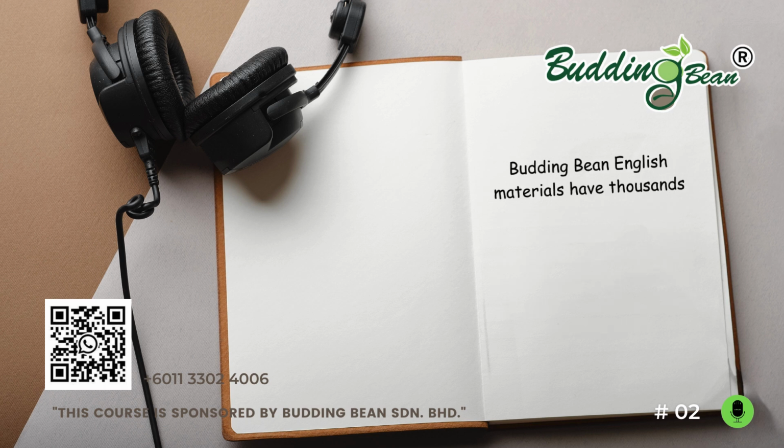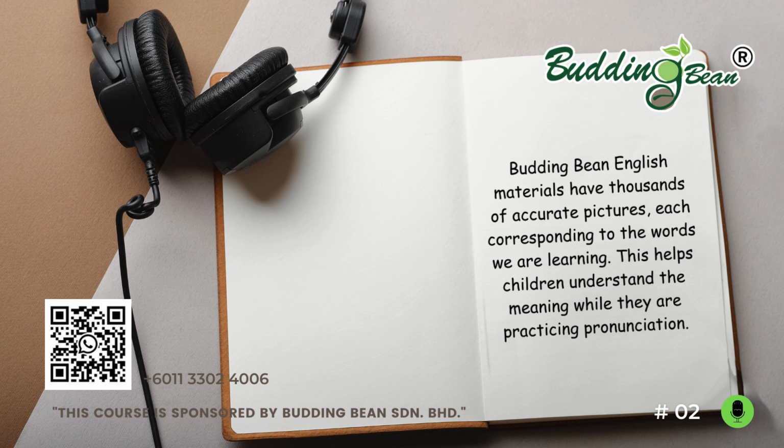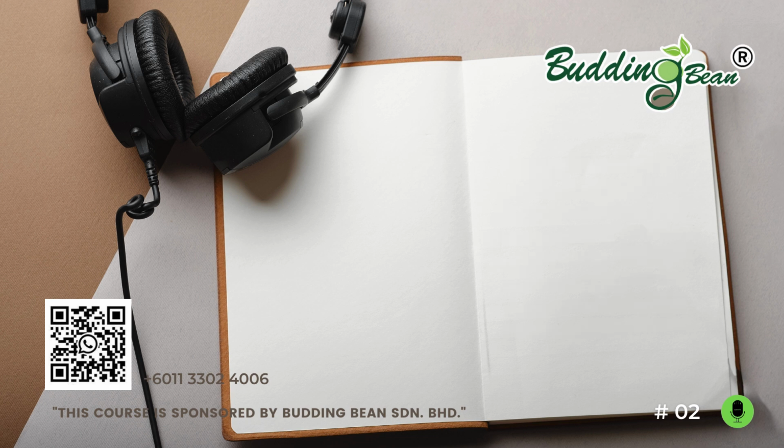Secondly, in terms of understanding English, many phonics books either lack pictures or have insufficient ones. This can lead to children not understanding what is being said when learning words and blending them. However, Budding Bean English materials have thousands of accurate pictures, each corresponding to the words we are learning. This helps children understand the meaning while they are practicing pronunciation. It also prevents them from being able to read but not comprehend the meaning in future reading activities.